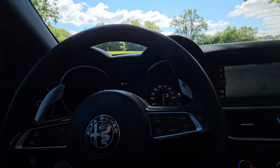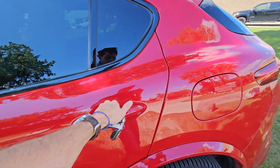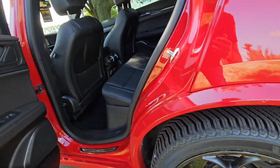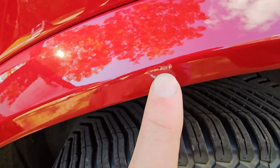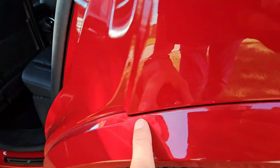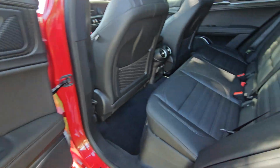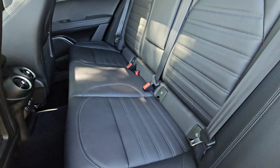Definitely a cool car. Let's go ahead and take a peek at the rear seating area. Oh, I did find this little guy right here. Want to note that. Looks like there's a little bit of a scrape in the clear coat, but it does look like it's PPF as well. So that actually hit the PPF, so that's not an actual scrape. This guy did a pretty good job as far as protecting this car, making sure it's ready to go.